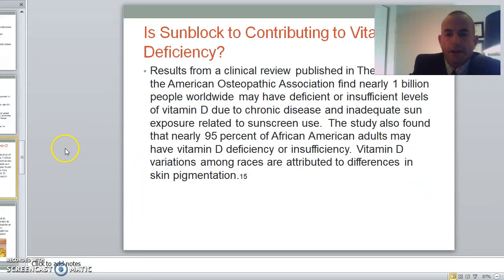The results from a clinical review published in the Journal of the American Osteopathic Association find nearly 1 billion people worldwide may have deficient or insufficient levels of vitamin D due to chronic disease or inadequate sun exposure related to sunscreen use. The study also found that nearly 95% of African American adults may have vitamin D deficiency or insufficiency. Vitamin D variations among races are attributed to differences in skin pigmentation.